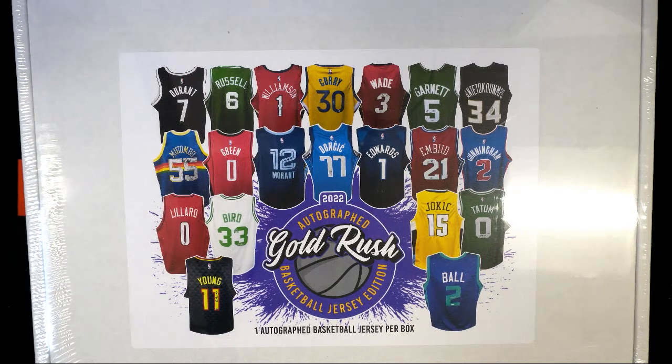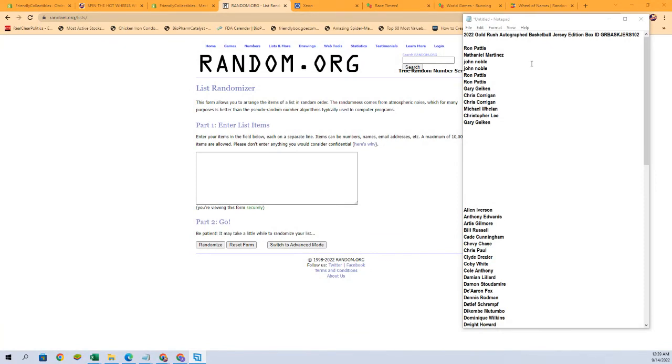This is a Gold Rush autograph basketball jersey. This is number 102. Good luck. Thanks everybody for joining. Much appreciated. Let's see what we got. All right, Ron P down to Gary. You guys are in for full spots.